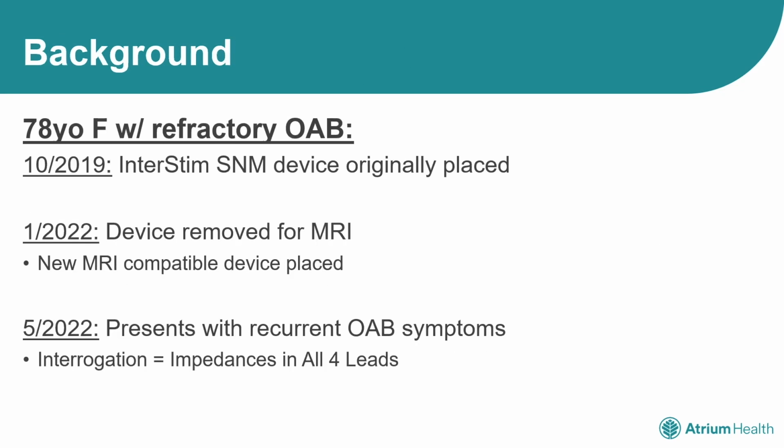Our patient is a 78-year-old female who initially had an InterStim sacral neuromodulation device placed due to refractory overactive bladder symptoms in 2019. Early in 2022, her device was removed for an MRI, and a new MRI-compatible device was placed with effective results. 4 months later, she presents to our clinic with recurrent overactive bladder symptoms, and interrogation shows high impedances in all leads with no patient sensation despite high stimulation.